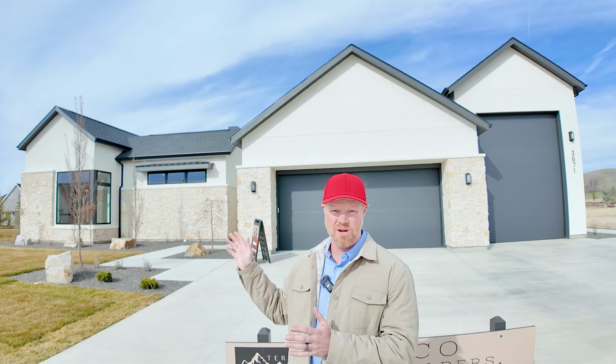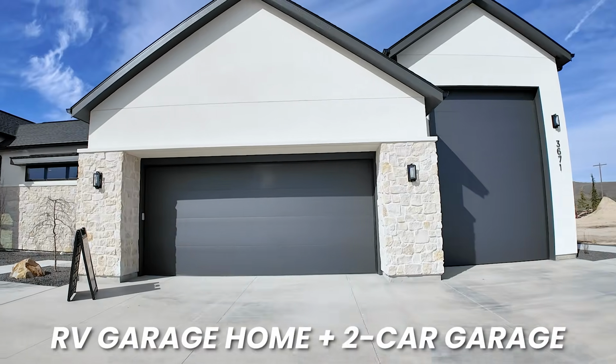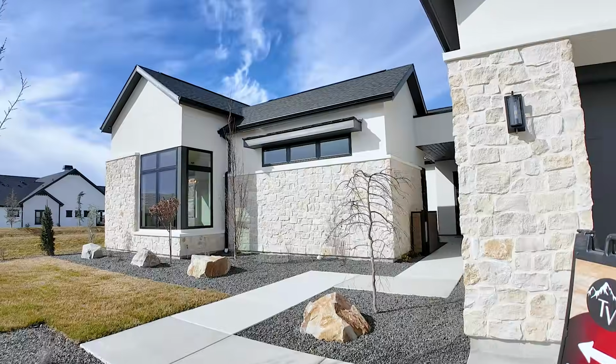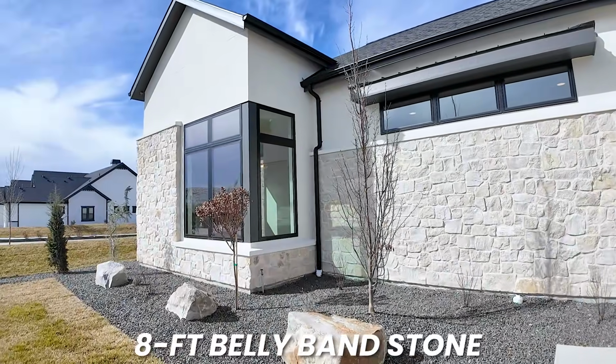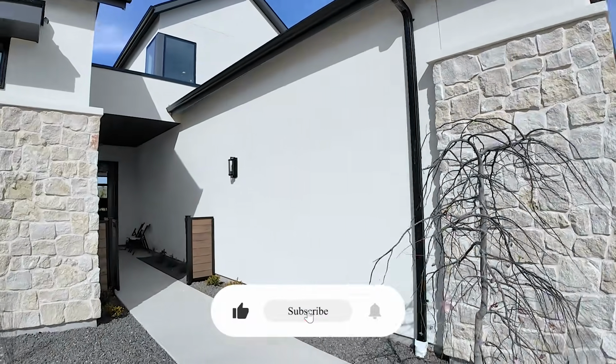All right, now we're stepping up just a little bit in price point, but the square footage is also going up significantly. Let's get inside this home. All right, as we head inside, you'll see that this is an RV garage home with a 2-car garage. And what I really like about this home is the stone that they use throughout the home. And they call it a belly band with the stone. And normally when you have stone down below, it's only about 4 or 5 feet high, but they took this up to 8 feet. Just gives it a lot more interesting detail and features.